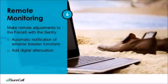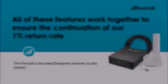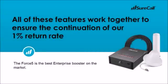The final piece that truly separates the Force5 from other booster solutions is the ability to remotely monitor the booster and receive email notifications when the alert lights are activated. You can also digitally adjust the booster instead of needing to go to the physical location to flip switches. All of these features work together to ensure the continuation of our 1% return rate. Simply put, the Force5 offers more value for your investment.